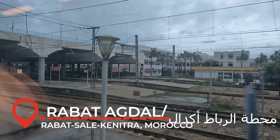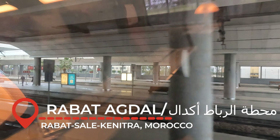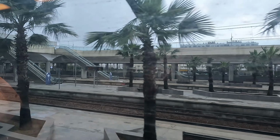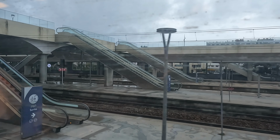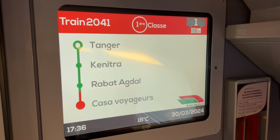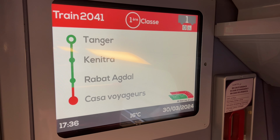Our last stop before Casablanca is the Moroccan capital of Rabat, which was designated such under the period of French rule in the 20th century, with King Mohammed V choosing for it to remain as such following Morocco gaining independence in 1956. From Rabat Agdel, it's now non-stop to Casa Voyageurs, where our journey ends.